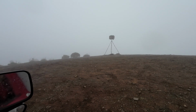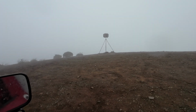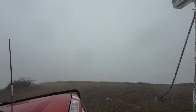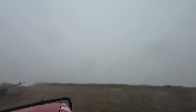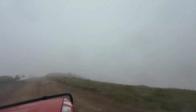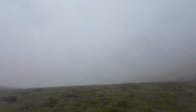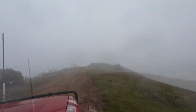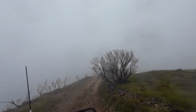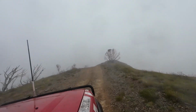Still a blue rag trig. But basically you can't see nothing. Still freezing cold. And the view is, it's not. Andy's absolutely freezing holding this camera outside. Can't see anything anyway.